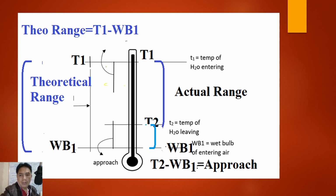So T1, look at this. T1 minus WB1 is the theoretical range, right? The actual range is T1 minus T2. And then T2, which is here, minus WB1, which is here. Now, this one, T2 minus WB1, is the so-called approach.